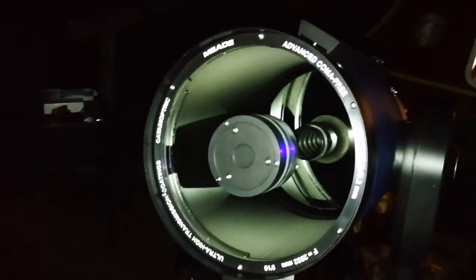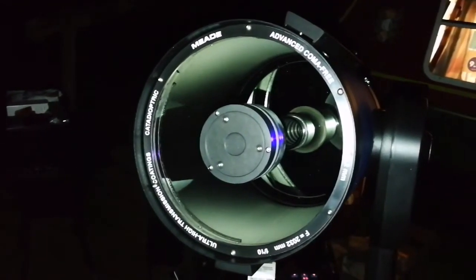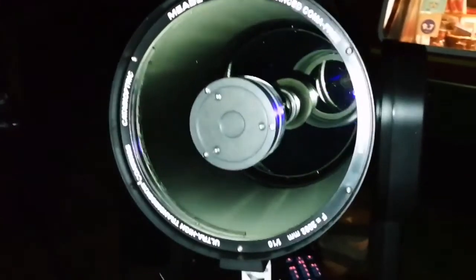Dead center. We have Jupiter dead center. Auto align successful. Amazing. I have it at the center now. Oh, lovely. Oh, I'm really impressed. Now I'm able to track with my Meade 8-inch LX90 ACF telescope, advanced coma free, with ultra high transmission coating. Amazing.